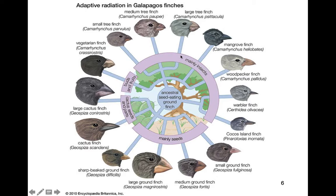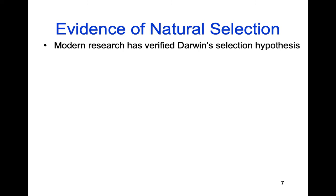The other reason I like this is it shows you all of these beaks. These were for eating insects. These beaks are for eating seeds, especially look at that guy, nice big seeds. Cactus seeds and other cactus parts, these two, and then buds and fruits. He's definitely got a way different shaped beak than others. So that was one of the first things that we used for evidence that evolution, or change over time, has taken place.